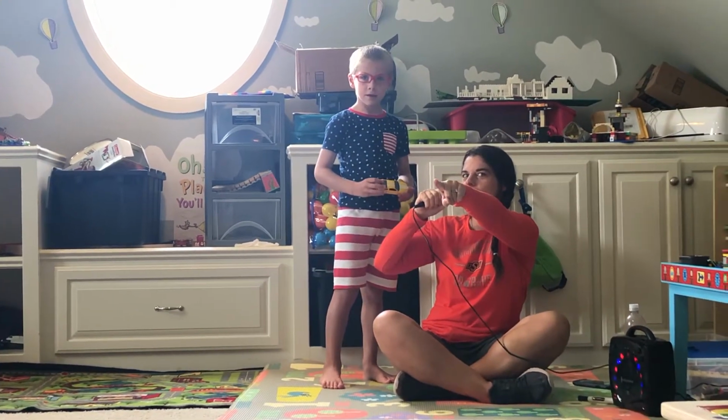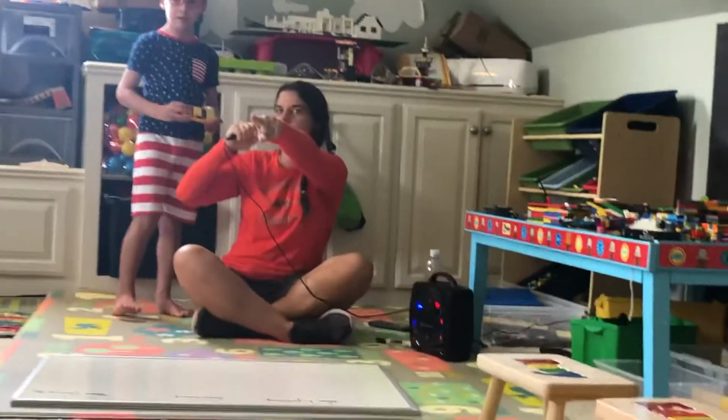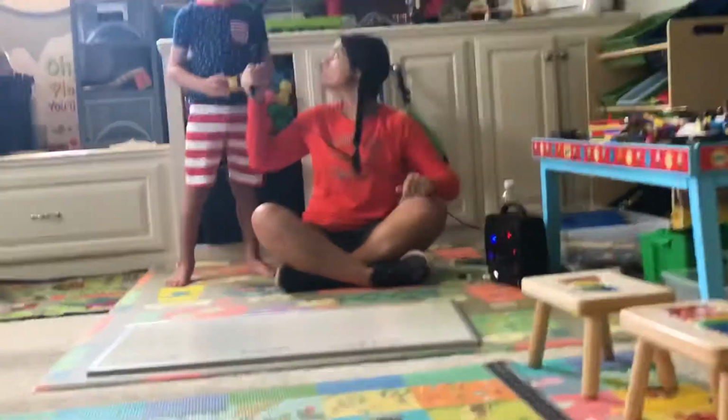Poster there, please, Auntie, or Dad. That needs to be, Dad. Yes, I'm trying to hold this buddy.